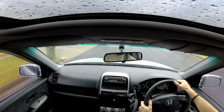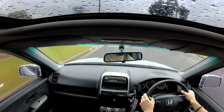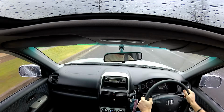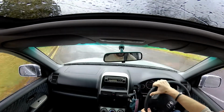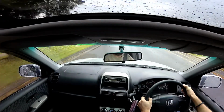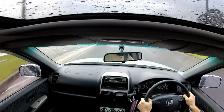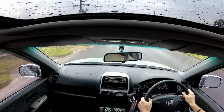So the 2002 Honda CRV, also known as the RD4. What don't I like about it? Granted, some of these things will just be nitpicks, something that doesn't really matter, something that can be upgraded or changed. But as I've received the car in its relatively stock form, these are probably the biggest drawbacks I don't like about the 2002 model.